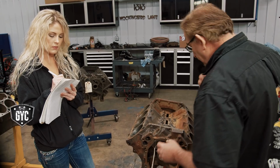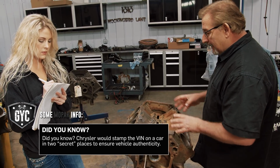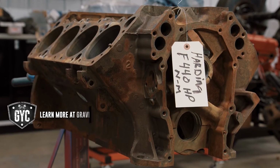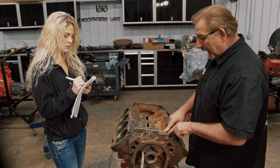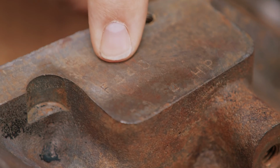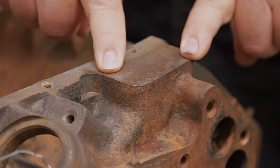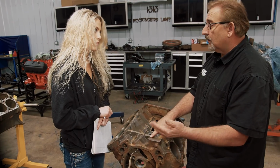So what I want to show you is what to look for on an engine to validate that it is or is not the original engine the car started life with. This engine is supposed to be the original numbers matching engine to a 70 Road Runner 440 6-barrel 4-speed Track Pack car. Look at that first set of numbers that's on there. It's an F. 440 HP. And what's the HP stand for? High performance. Okay. What year does the F represent? 70. Yeah, because A would be 65, B would be 66, so on up.